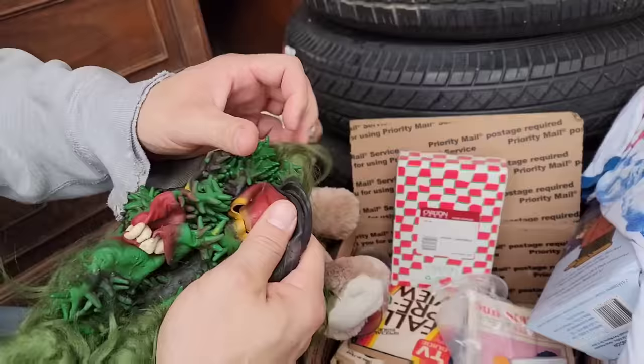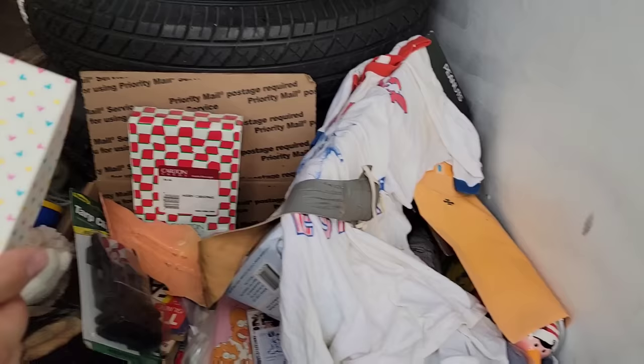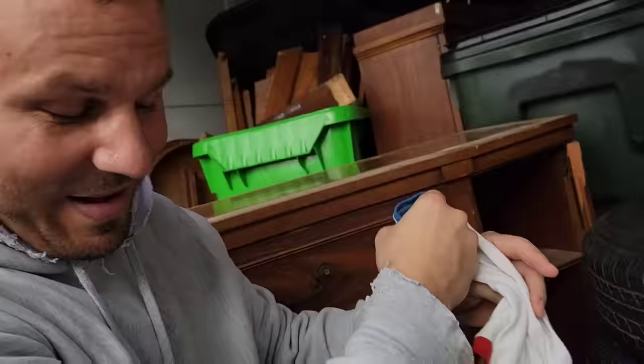3879. Okay, we've got Monster Mask, which today is officially Halloween, right? So here's what happens with these. Yeah, they deteriorate, and then, it's rough. It's really rough. All right, other cool stuff. I don't even know what that is. Some kind of tag-on clip. What do you think this is? That's Disney. Oh, it's an empty box. Okay. But what about this? Come on. What do you think about that right there? That's a great trip. Archie Bunker for president. Come on. Oh, I found Pee-wee Herman.